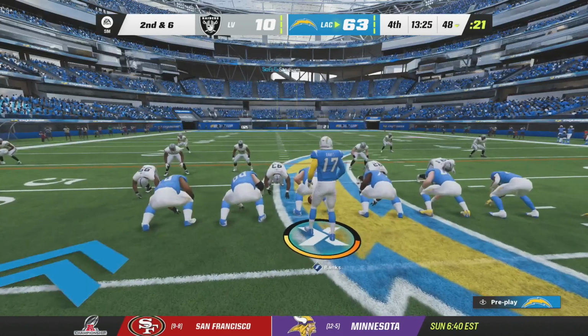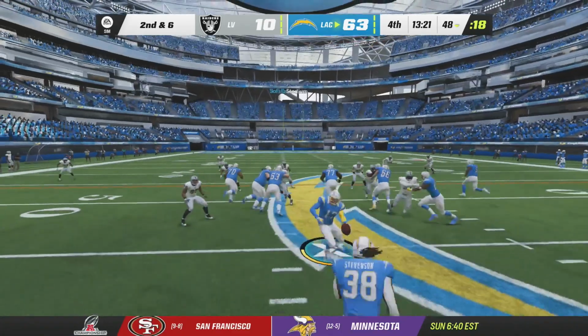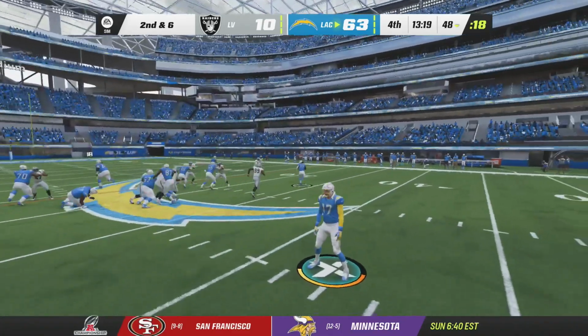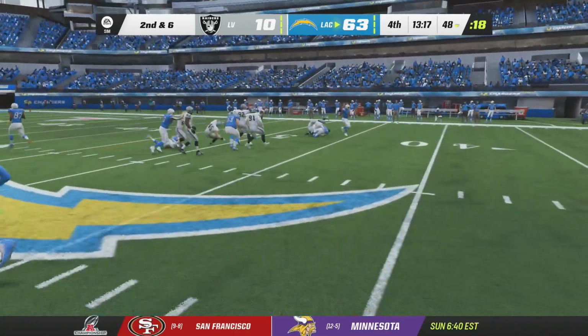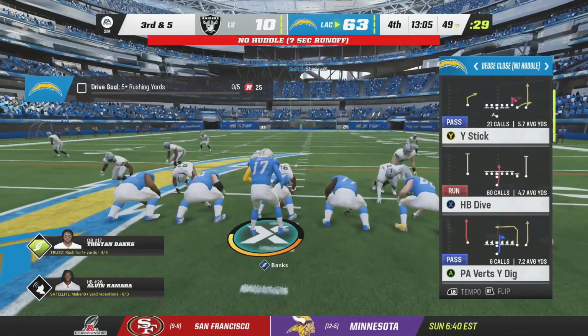Following the pickup of four, here's second and six. On the handoff, Stevenson. And he's fortunate to get anything from that. Give him a yard up to the 49.